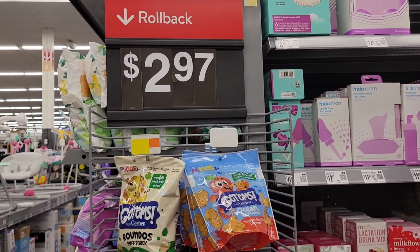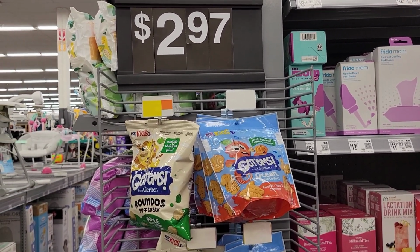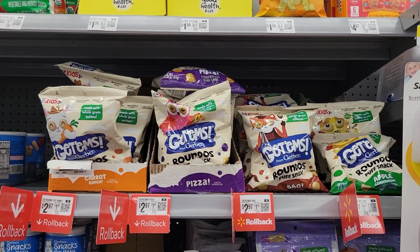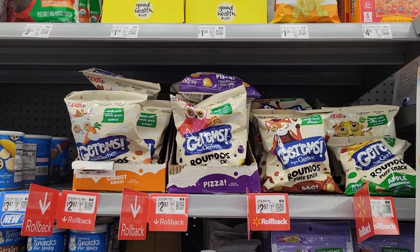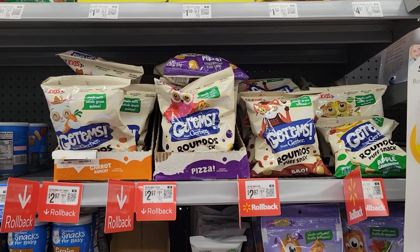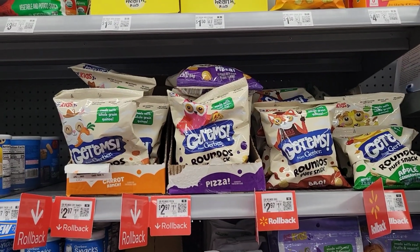Next thing I'm going to go ahead and pick up is an easy deal on some kids snacks. So these little Gerber Get-ems are $2.97, and we do have a $1.50 rebate for these. Makes them $1.47 a piece. There was several different varieties, and that Ibotta rebate is a limit of 5, so you could go ahead and pick up to 5 different snacks. Each one will be just $1.47, so definitely going to go ahead and stock up on some snacks for my baby. Haven't tried these yet, so hopefully she ends up liking them, but there was a good variety of different snacks, so I think this is a nice little deal to go ahead and pick up.